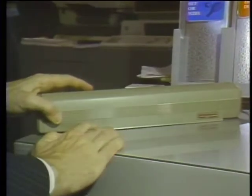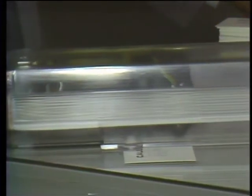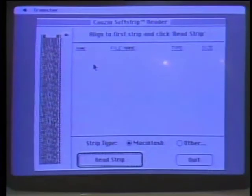A company called Cozen Systems of Connecticut has introduced a new product called SoftStrip, which encodes data or program information on ordinary paper. These strips can then be read by a scanner directly into a computer. Cozen says 17 magazines and text publishers will soon be including the soft strips in their publications. That means you can just slip the page into a scanner and enter the data or program directly into your computer.